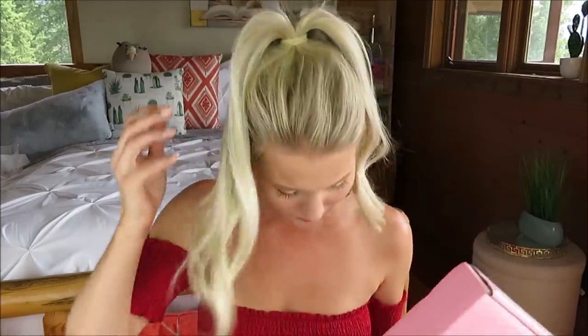I cannot describe to you how cute these are and how well built they are. You're just gonna have to see for yourself. Just putting it out there. I love them, they fit so good and they're so cute, and I really appreciate the packaging. So I'm just gonna take the swimsuits out of the box. Oh, my hair is stuck in my earring.